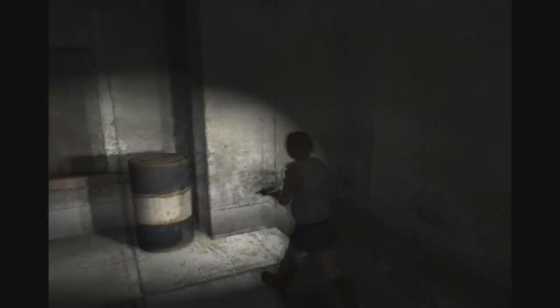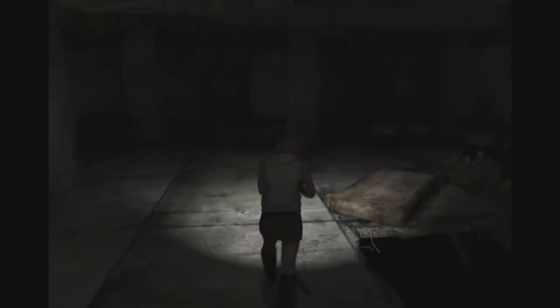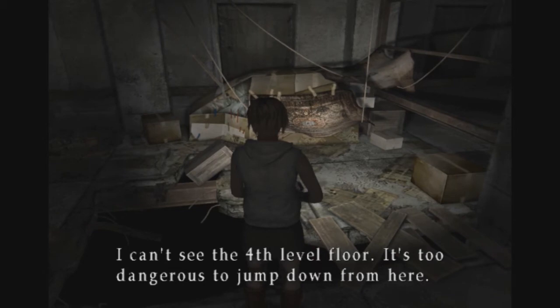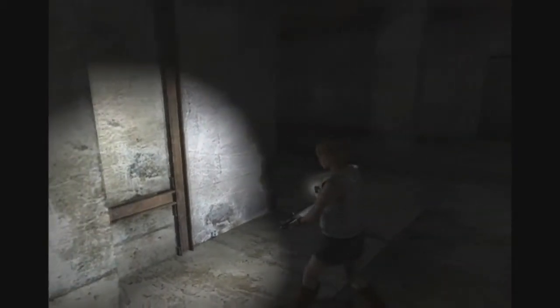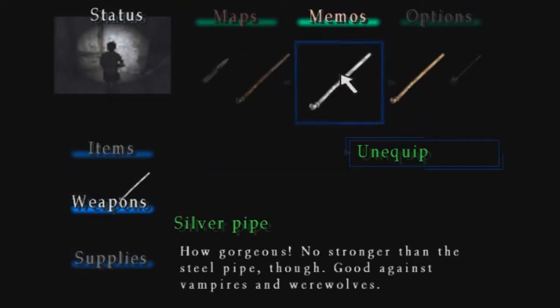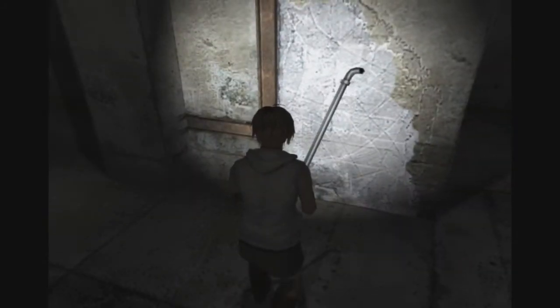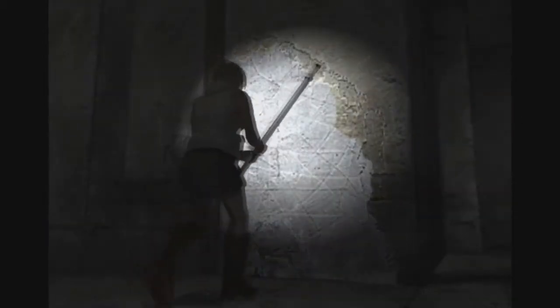So, let's keep checking over here. Doesn't seem to be anything really. Now let me show you this, which is something a ton of people miss. Let's look down the hole. I can't see the 4th level floor. It's too dangerous to jump down from here. So let's not jump through there. But this is something a lot of people miss. Let's equip a pipe. Silver pipe will work. And you can see there's a discolored wall. And the camera angle kind of implies there's something here.